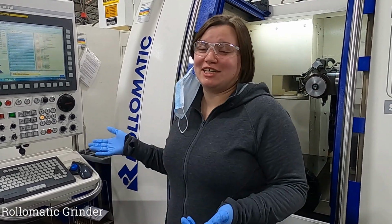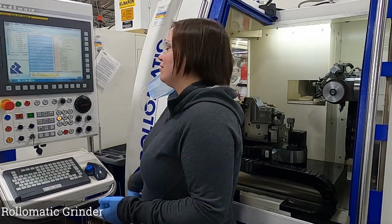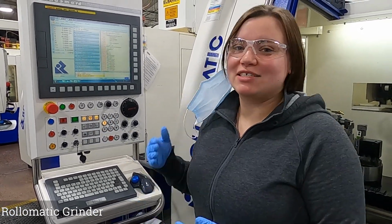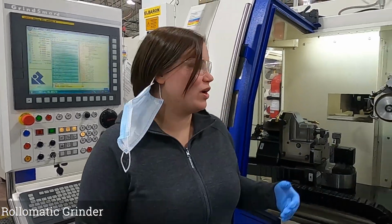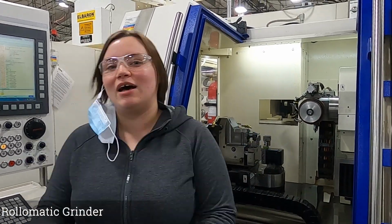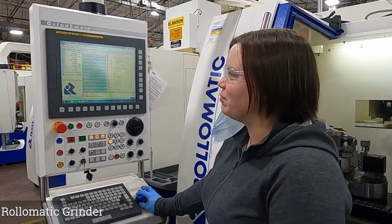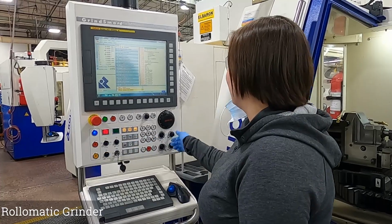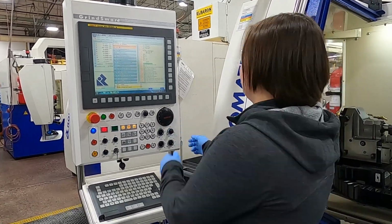So this is a CNC grinder. Basically, from a programming standpoint, I start at the very beginning. I determine what tooling actually gets put into the machine, including the grinding wheels. And then I load up the program here. And we're going to walk it through a dry run.